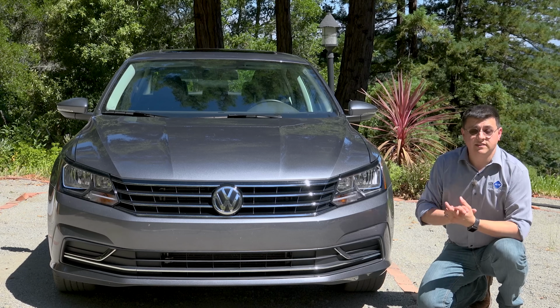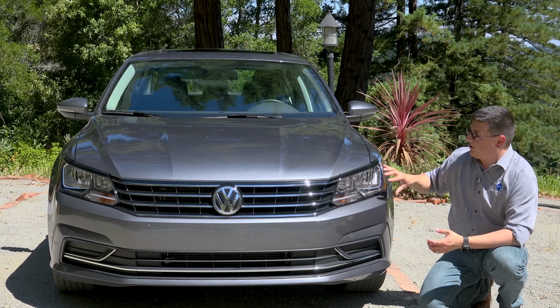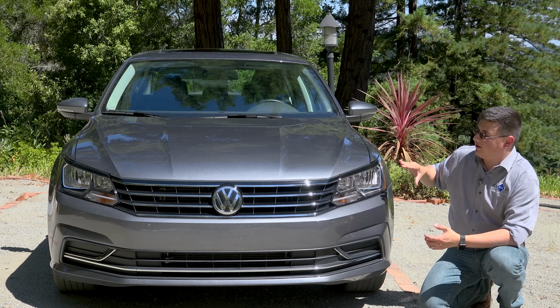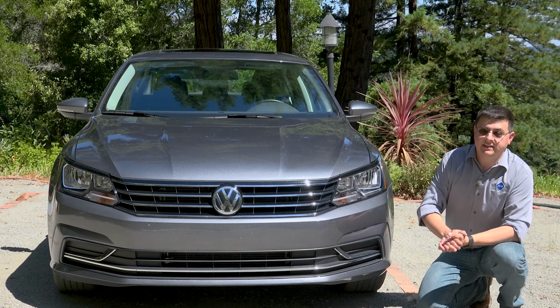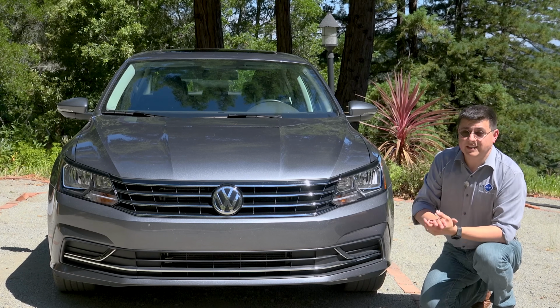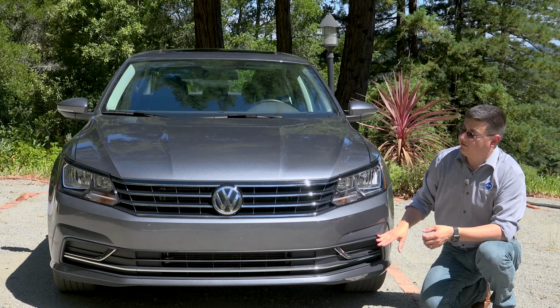From the front view, the Passat certainly looks like a modern Volkswagen. We have this very horizontal grille that wraps on into the headlamp modules, giving this a very wide appearance. Full LED headlamps are available for the 2017 model year. Of course, because we are driving the SE trim, these are halogen lamps, and we don't have any fog lamps lower on the front bumper.